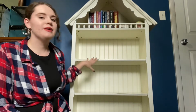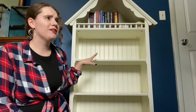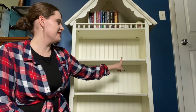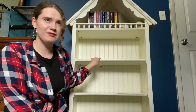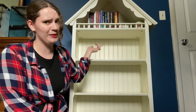Now, before anybody asks, this bookshelf is from Pottery Barn Kids. I've had it for about like 13 to 15 years now, so it's very old and you can kind of tell on the edges, but I absolutely love the shelf and just like the little dollhouse design of it. So this is my favorite bookshelf I have. It's currently the only one I have, but we're going to ignore that detail because it would be my favorite anyway.